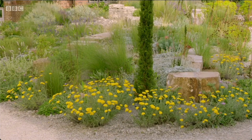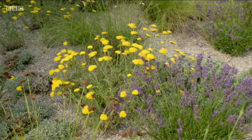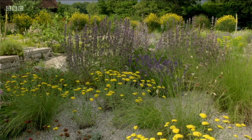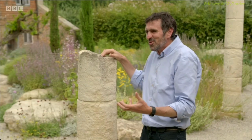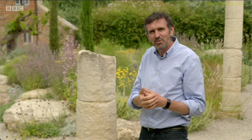You look at little groups like the Achillea there. They sit as a big group, then they just drift off slightly, and then they drop down. So they lead the eye, and they draw you around. And then intermingled with that are the lavenders, and then they repeat again, and then that blue gets picked up. So you've got this constant sort of feast for the eyes, and you're just naturally drawn around this garden.